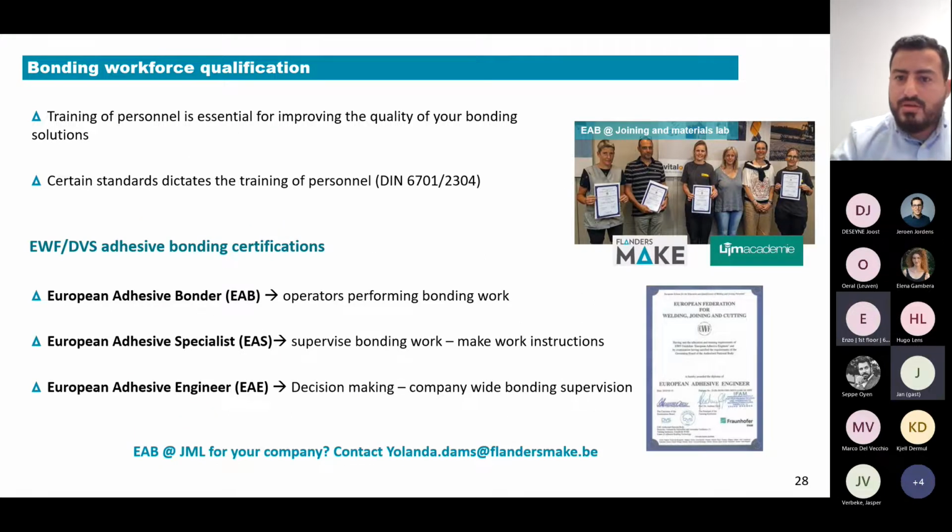One final point here is the qualification of the workforce. Of course, it's important to have proper training of people who will be involved in your bonding solutions. Also, if you are working with certain standards like the DIN 6701, for example, these standards dictate that you have to have a certain level of training for the personnel involved in bonding.